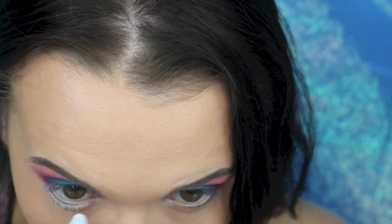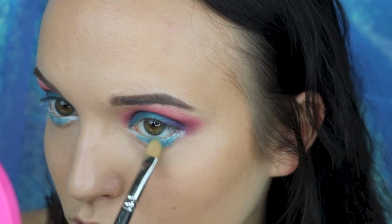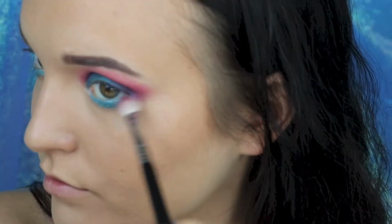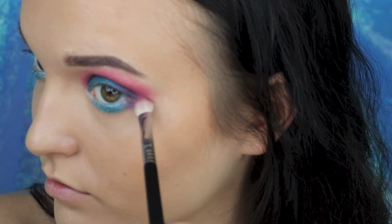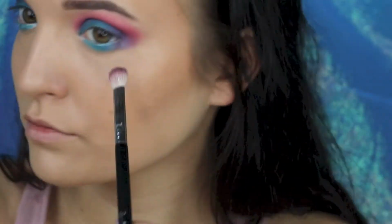For the lower lid, I'm doing that same step with the white base and packing on the blue Expensive shade on top of that, and then I'll also be applying a little bit more of that purple shade onto the outer corner, so that's really just going to help tie this whole look together.